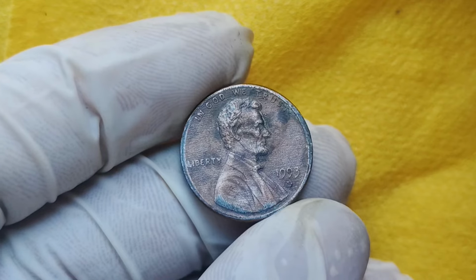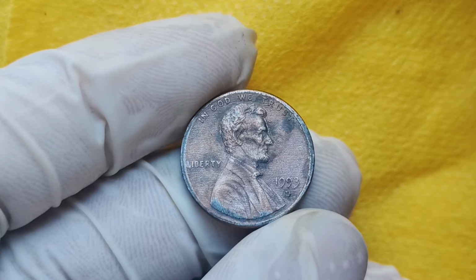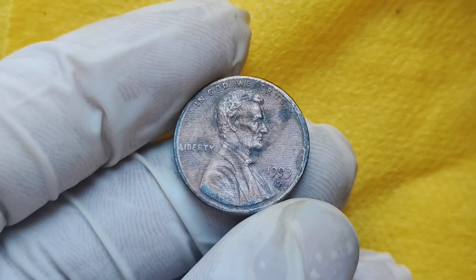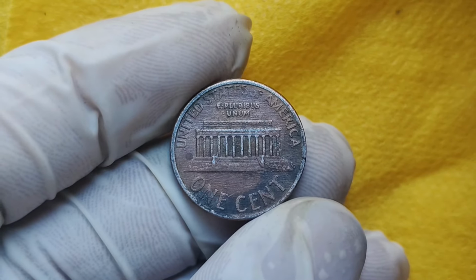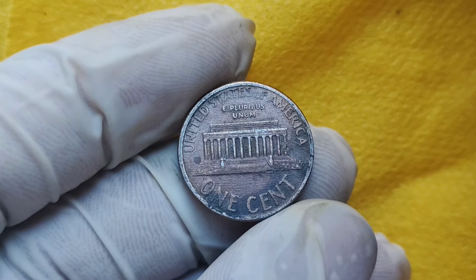If it looks like it's been through 20 years of laundry cycles, it probably won't make you a millionaire. But if it's shiny, crisp, and near mint, that's where the big bucks come in. And listen, if you're not sure, don't just guess. A professional coin grading service, like PCGS or NGC, can verify if your penny is the real deal.